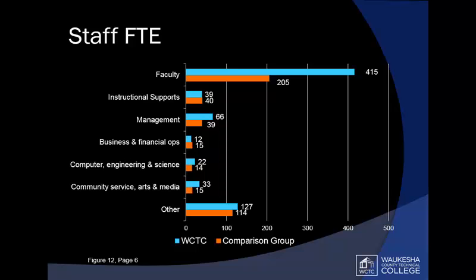So our staff numbers always get really inflated in IPEDS. This makes us look like we have more than twice as many faculty as our comparison group. Now, it is true we have about 190 actual full-time faculty, so in fact, we do have many more faculty. That probably reflects the size of this number. Why is that? I'll talk about that in just a couple of minutes.